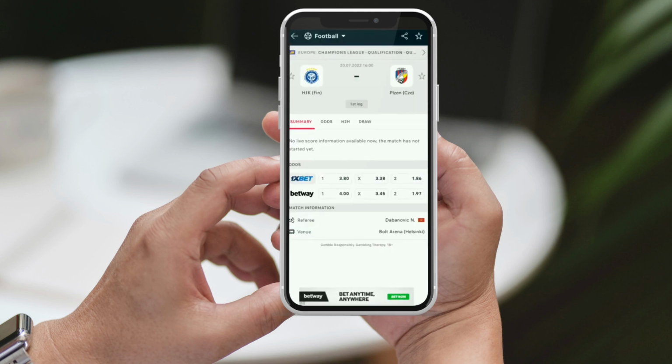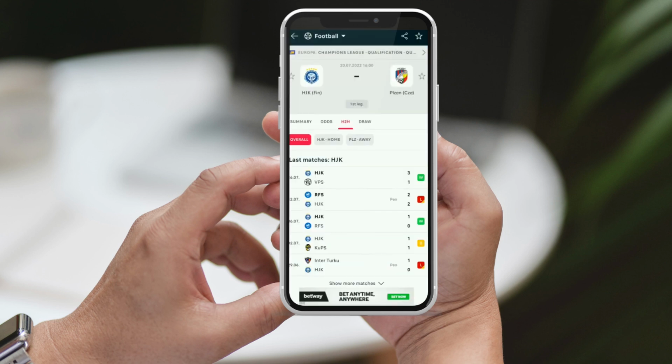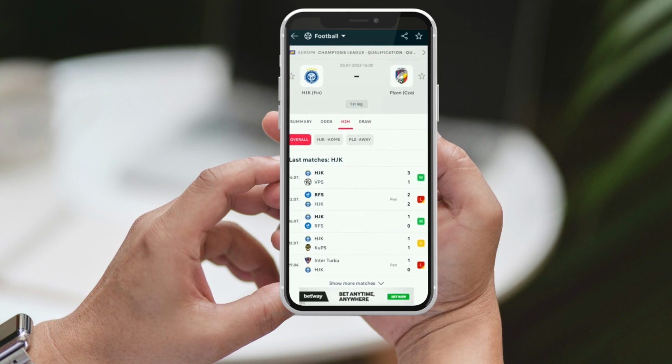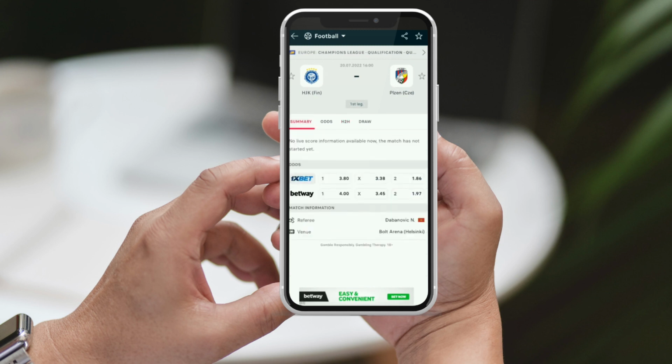The key here is to adopt the $1 project approach. This means betting low amounts, such as $1 or less, but placing multiple bets instead of going all in on a single bet with a high stake. By spreading your bets across various matches, you increase your chances of securing consistent profits. To begin, you'll need a flashcard application on your phone. This app allows you to access match statistics anytime you want.